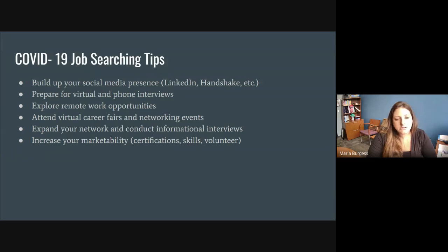And then you always want to expand your network. So do this by connecting with people, making meetings through the social media platforms. And then just conduct informational interviews. So really talk to people, see what they're doing, explore, see what different areas you can move into. I think that's super important. And actually, that may not be something that you normally have time for, but now we do. So I think that that's important.